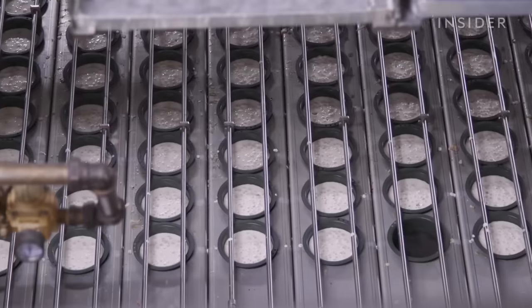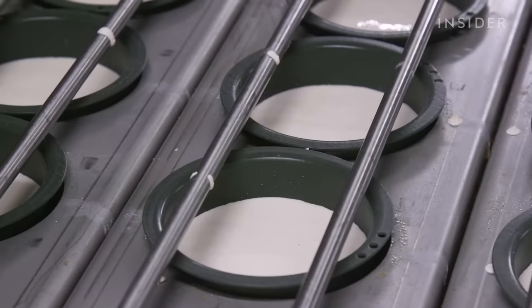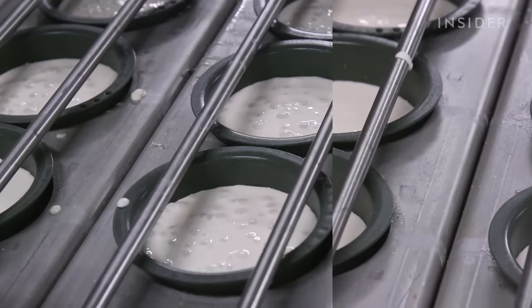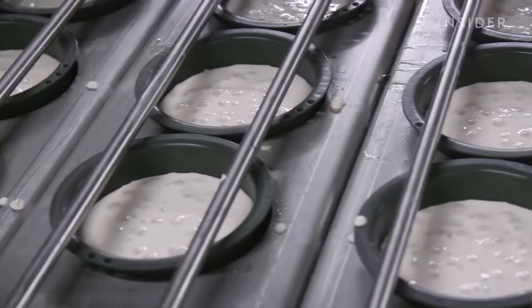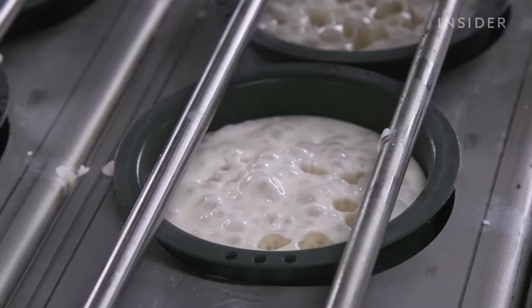As the batter hits the hot plate, it will set the base of the crumpet. But as the heat then starts to go through the base, it starts to heat the water and boil the water, and the water turns to steam. And as the heat's going through the batter, we're actually expanding the CO2 bubbles.